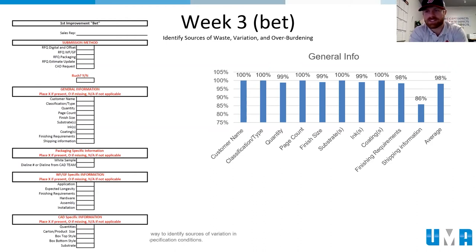It was like a light switch. Removing the variation was the first big win. As you can see on the numbers here, our accuracy ratings really skyrocketed. Some of the ones where you see a few percentages, those were human errors that the system still couldn't quite act as a countermeasure to.